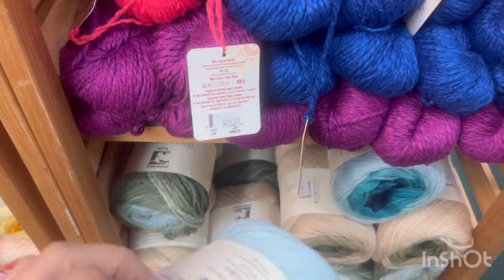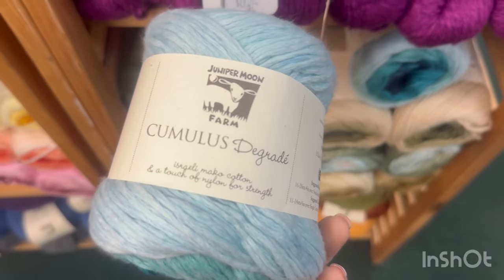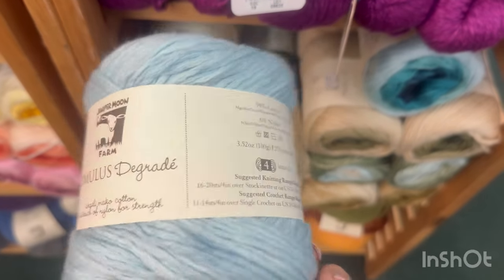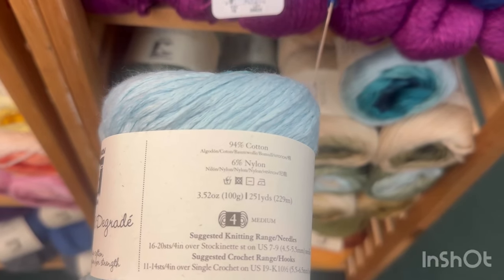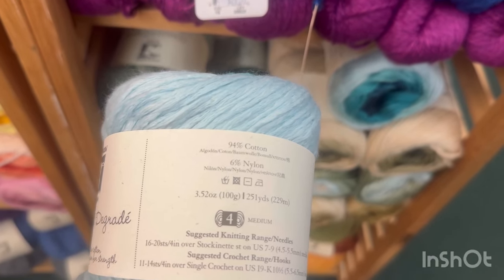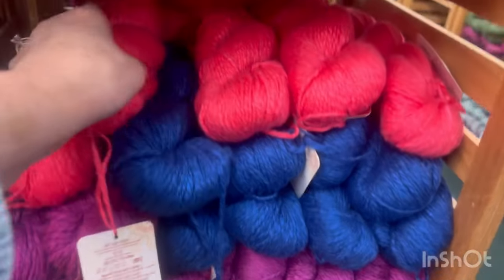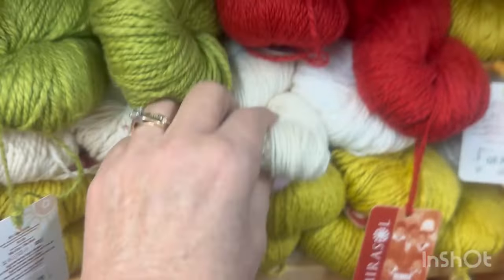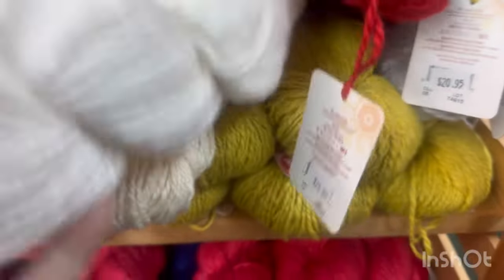Okay, this is Juniper Moon Farms. Cotton nylon. Suggested knitting needles range. Very pretty, all the colors. They feel really nice. Oh, here's some white. I want to see what this is.